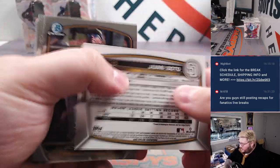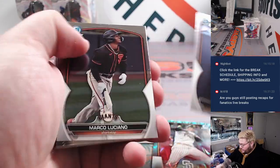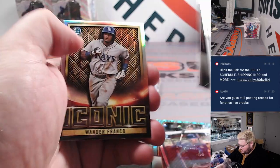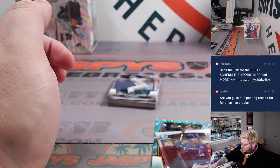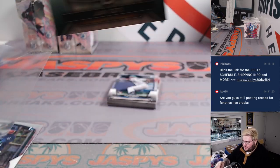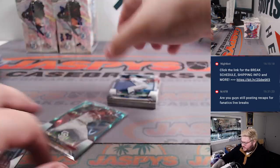Aqua Juan Soto, 106 out of 199 for the Padres. There's a Celestino first. I think that's the first we've gotten of him. Celestino going to the Mariners, one of their big prospects, and Rob. Juan Soto going to Mark and the Padres.